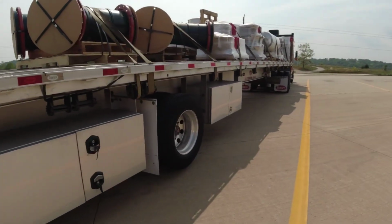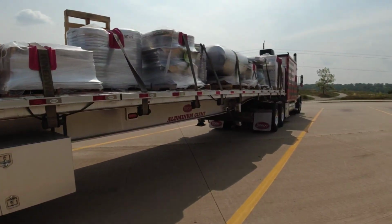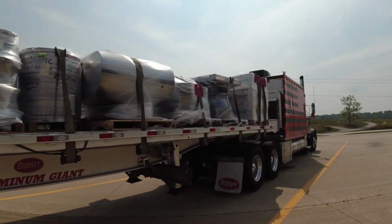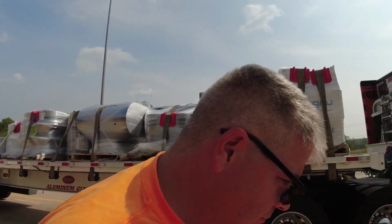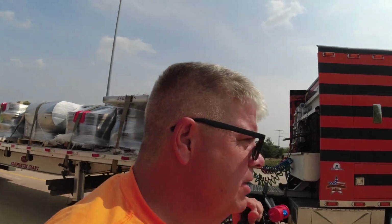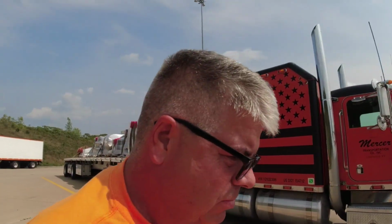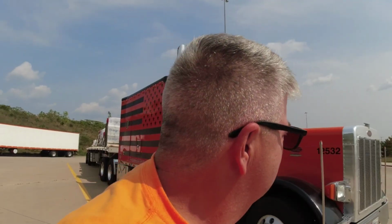Oh, Dorsey trailer is doing good. A little dirty. This stuff's riding pretty good. Check it out. Everything's looking pretty good. Alright, I gotta walk Bailey. And then we still got about another 5 hours or so to go. We gotta get some fuel. And then we'll call it quits. We're gonna try to get north of Minneapolis, St. Paul tonight. That's our goal.